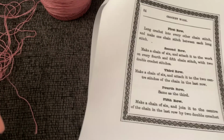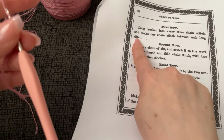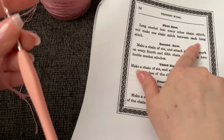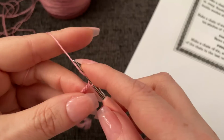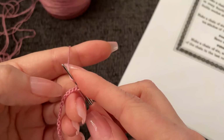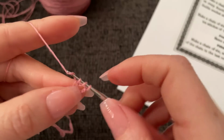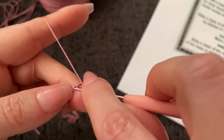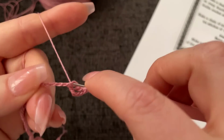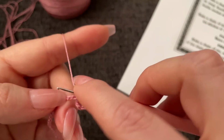Okay, the first page we don't need. Sorry. Here we go. One double crochet into every other chain stitch and make one chain stitch between each double crochet. So we have that one. So 1, 2, 3, 4, and in the 5th chain down, I work my first double crochet plus chain 1, skip a stitch, then work a double crochet plus chain 1, skip a stitch, and repeat.